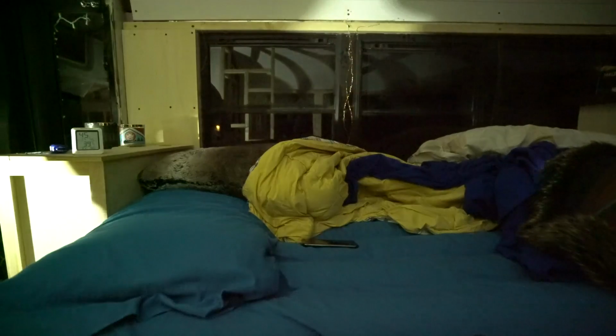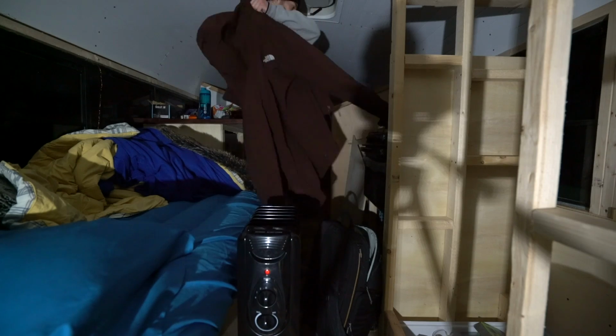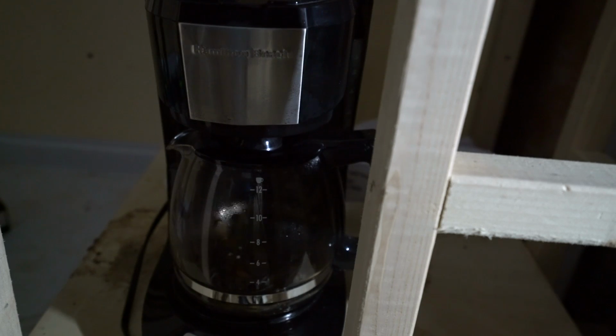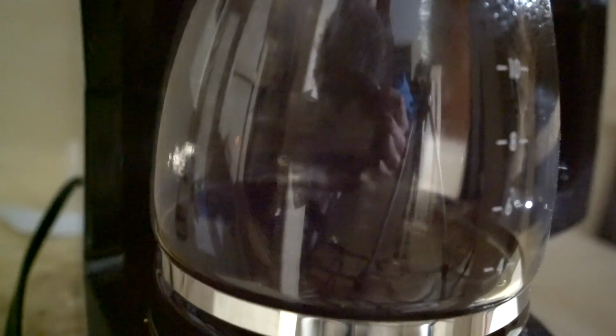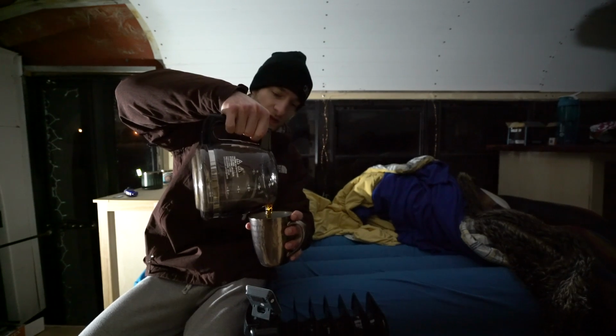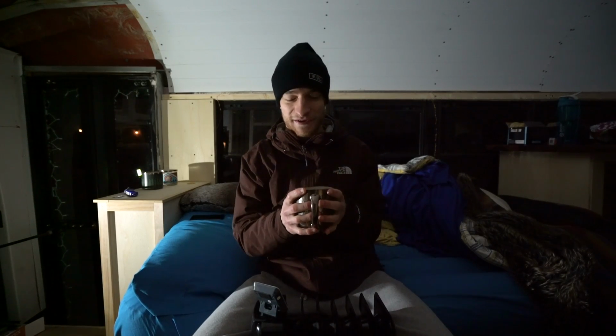Oh, this is really cold. 39.7 degrees in here. So, I mean, it did heat up, I guess, 1 degree. Get out of bed, make some coffee. Oh, that's freezing. Oh, yeah. Another first. First cup of coffee made in the bus.